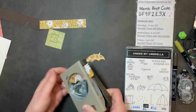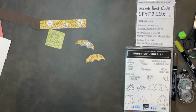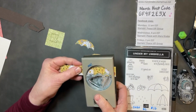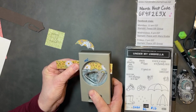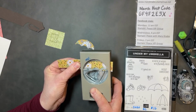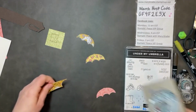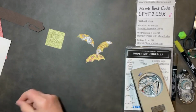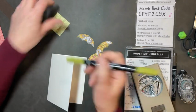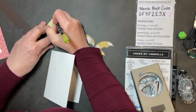So again, a great way to use up scraps. If you're like me, I want the most I can get for my money. And using up my scraps is one way to do that. Plus, it's just a really fun technique. Okay. We'll get started putting this together. Oops. Wanted that at the top.